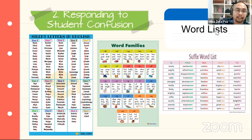Silent letters. Silent letters in English is something different from our Filipino language. We don't have silent letters. English has a lot of silent letters simply because the etymology of most of these words are from different languages as well. So minsan may mga nawawala, if it's from French, if it's from a Germanic language and the like. So yeah, word families, there was a kinder, grade 1, grade 2, grade 3, we do this.